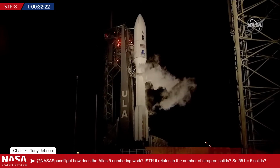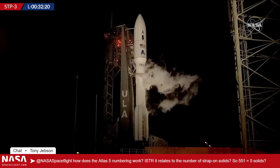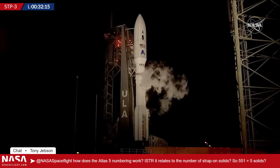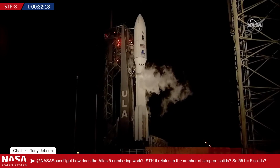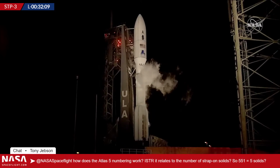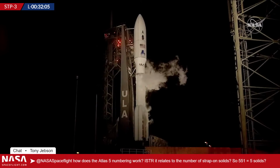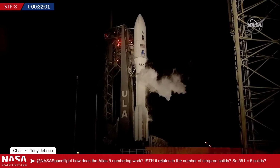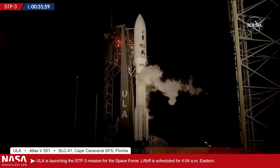Indeed, and I think the other thing to mention, a nice coincidence tonight with numbering schemes, is tonight is the 90th flight of the Atlas V rocket. So, nice round number for the Atlas tonight. Yes, also United Launch Alliance's 5th mission of the year, and the last one of the year for ULA's 2021 launch campaign. Yes, indeed. Very cool.